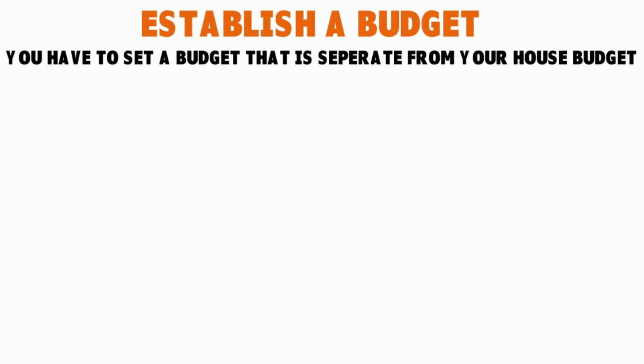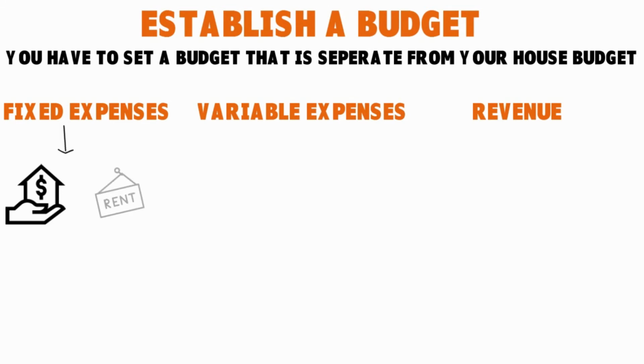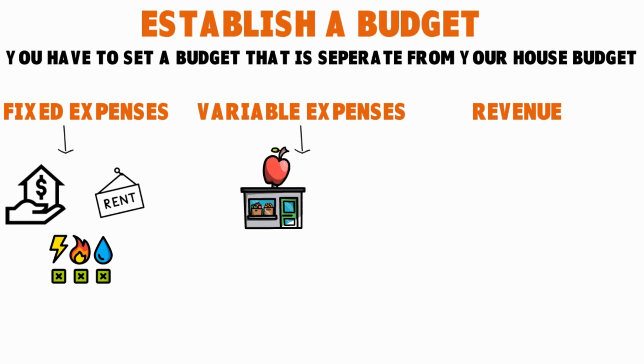When it comes to budgeting, you have three main things, or four things, if you will, but I think three main things. On the expense side, you have two categories: fixed expenses and variable expenses. And on the revenue side, you just have revenue. Now, what are fixed expenses? I'm talking mortgage, rent, utilities, right? And on the variable side, you have groceries, gas, office supplies, that kind of stuff.